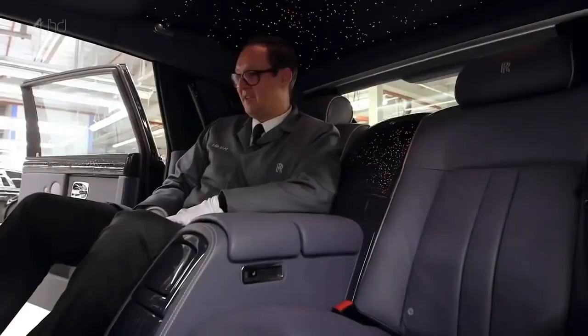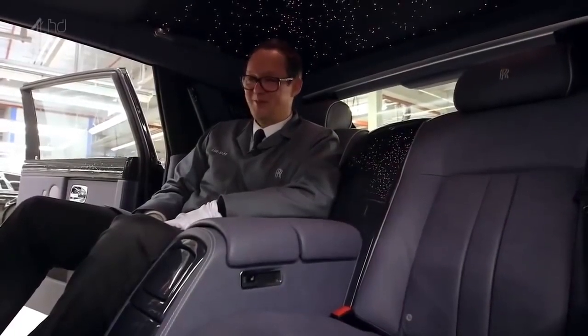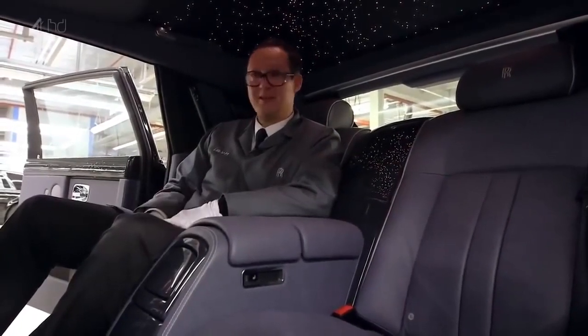This car definitely has the goosebump ability, and I promise you, even in hot Dubai, you will see and experience lots of people who get the goosebumps if they have the chance to enter this car.